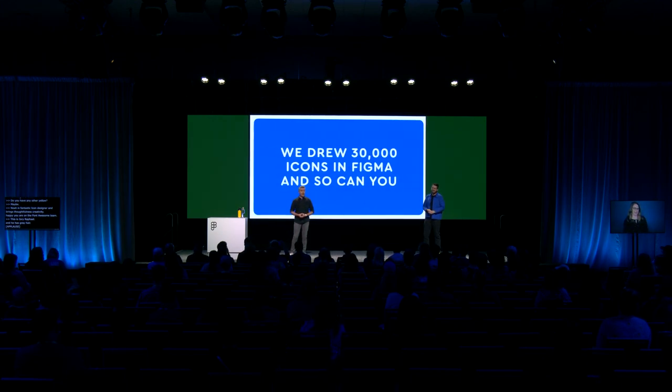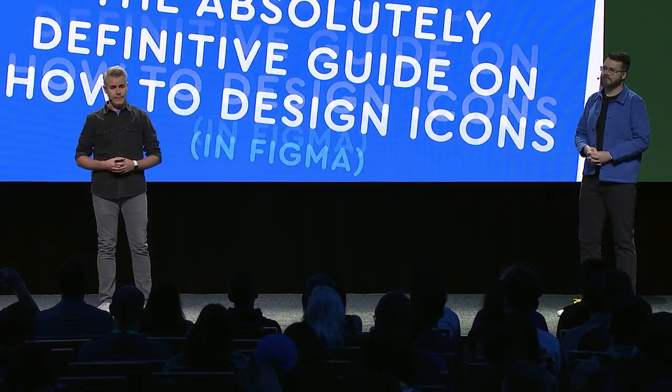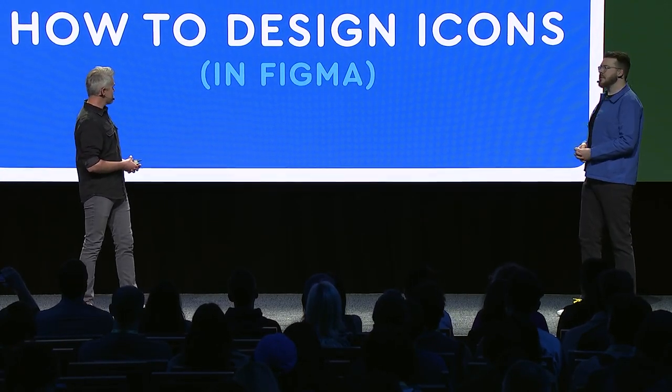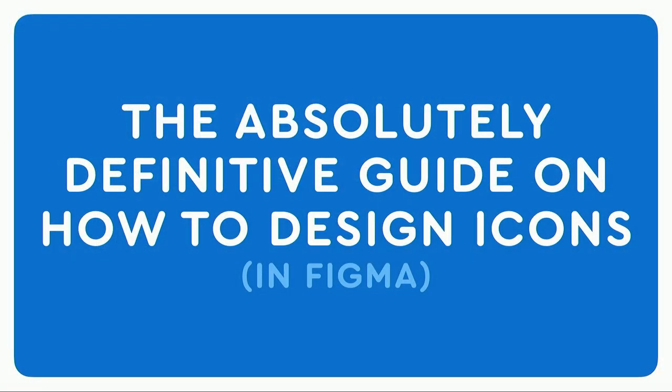Thank you for joining us for a talk: we drew 30,000 icons in Figma, and so can you. For a little more context, we thought we'd share some of the alternate titles we were thinking of while pitching and writing this talk. Like this one: the absolutely definitive guide on how to draw icons in Figma. We thought that might be a little too grandiose, not to mention patently untrue.